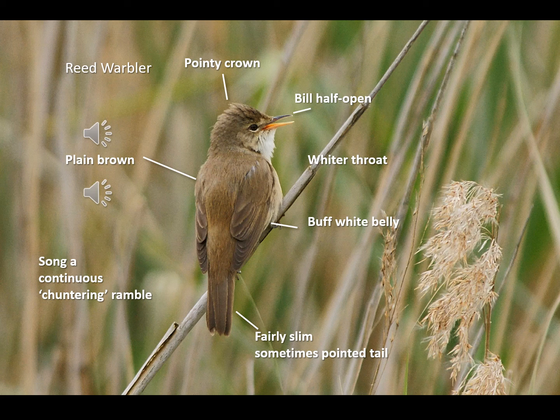Once the flowering period of the hawthorns is over, they probably won't fly up into the trees until maybe you might see one in a bush or a tree on autumn migration, simply because it's not in the right sort of habitat. So just keep that in mind. And if somebody says, oh yeah, reed warblers never go into trees, you can tell them otherwise.